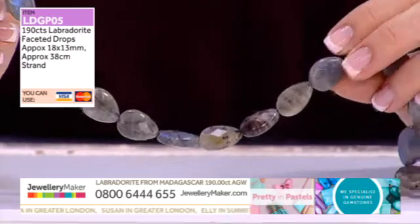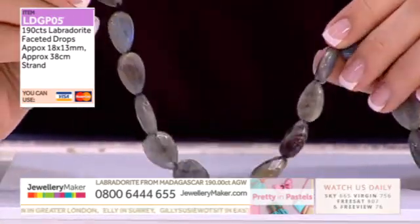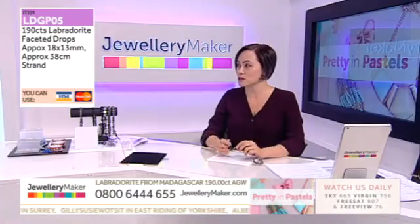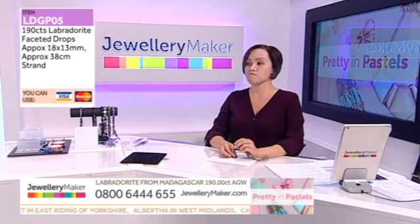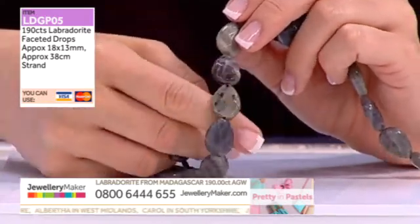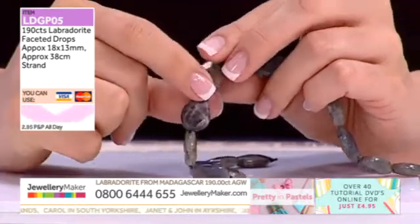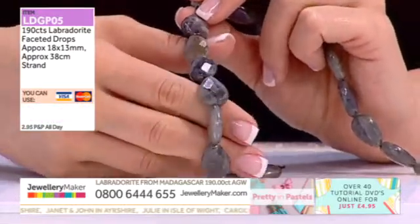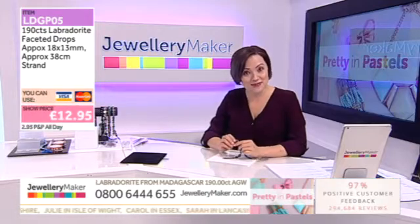The pear shape as well, I think, needs to be in a drop, doesn't it? Yeah, absolutely. The shape of it kind of dictates sometimes what you want to do with it. Yeah, it does. And in this, it just says drop earrings. That's what it says to me. A brand new strand, new to Jewellery Maker, 190 carats of faceted labradorite, completely natural. And we're under £15 for you.